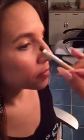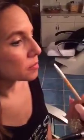So what is this brush that you're using? Is this actually an eyebrow brush? Yes. You always want to use an angled brow brush. When you're doing eyebrows, you need to have an angled one. And I'm just dipping into the product.